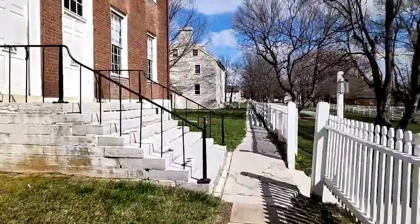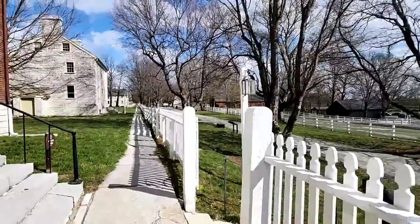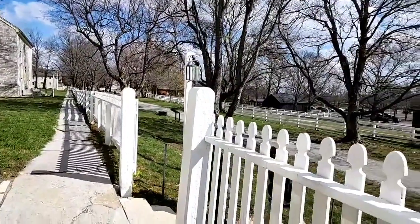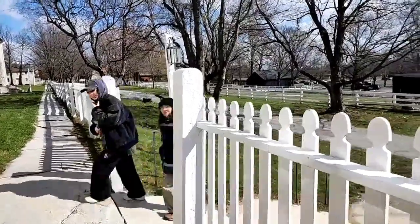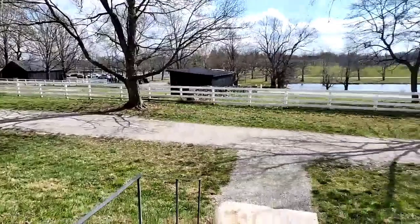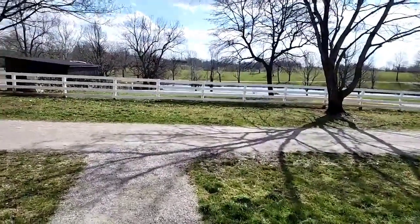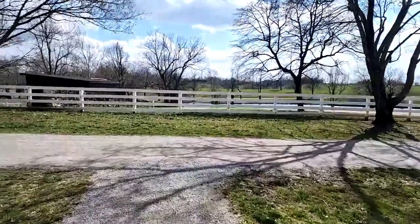I heard a door. Does anybody hear a door? We'll wait for these. Okay, go ahead. You're fine. Go down here, and we'll get a picture of the front.